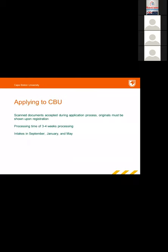We are available with three intakes in a year: September, January, and May. Currently, we are open for September intake. September 2021 intake is still available. Almost all the programs are available except nursing. Only nursing is not available. Otherwise, all the programs are available. The last date to apply for September 2021 is 10th of June. Before 10th of June, you must submit your application if you are planning to apply for September 21. Otherwise, we are available with January 22 as well.